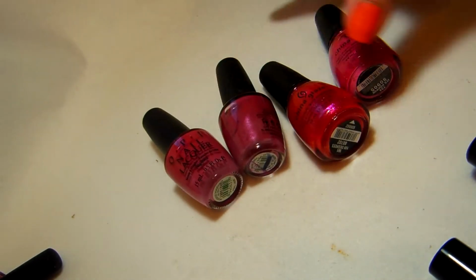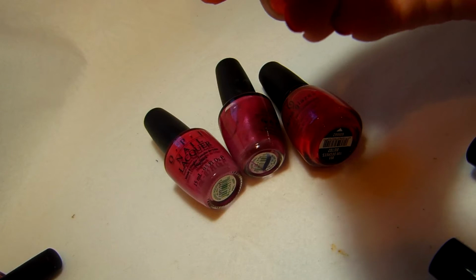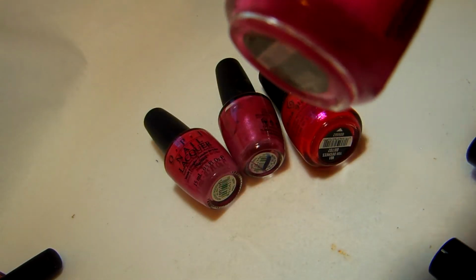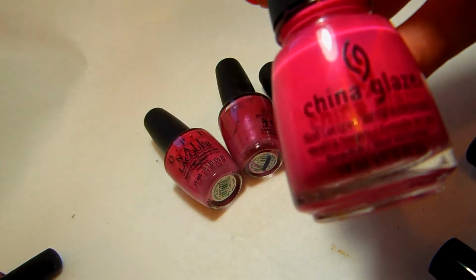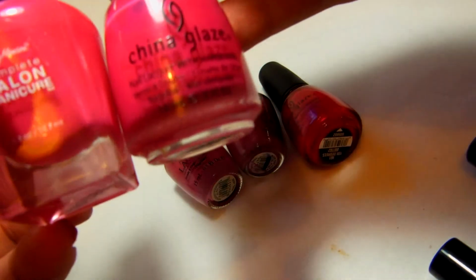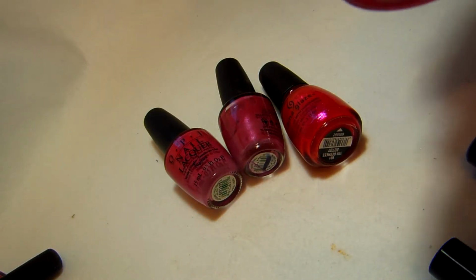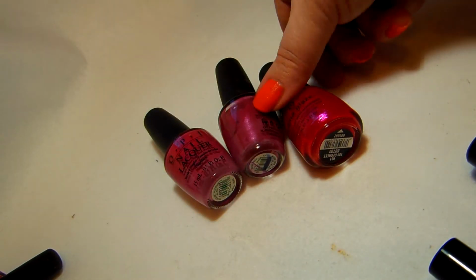Okay, so that then leaves us with 4. Shake it, shake it, shake it. So this is China Glaze, it's Parpin, which is different to China Glaze Under the Boardwalk. Similar but not identical to the Chick Polish, and similar but not identical to the Sally Hansen. But it's a close run thing, maybe not needed.